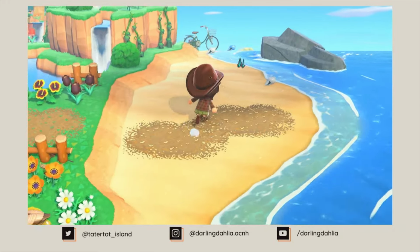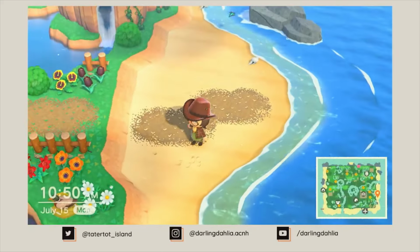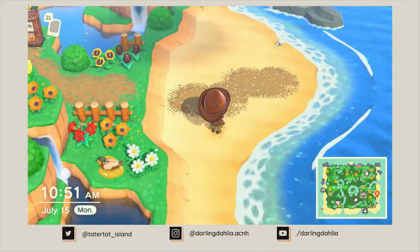Okay, I think I'm gonna do a speed run of this little area here. Just cause I feel like it took me entirely too long to place items over there. But yeah, let's speed run this real quick and I will see you all when it's done.